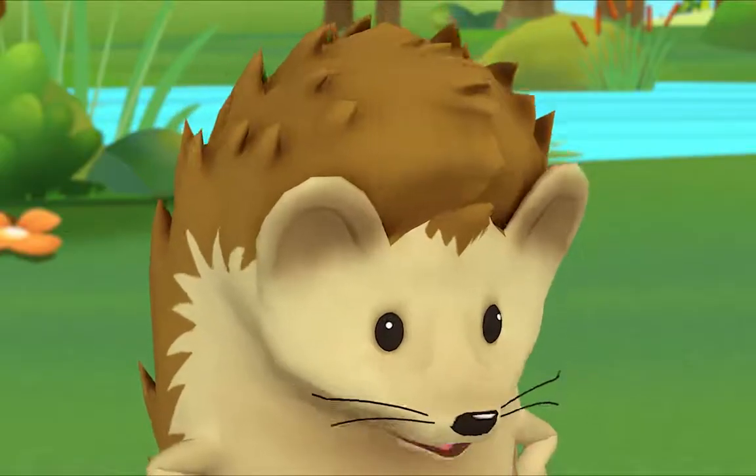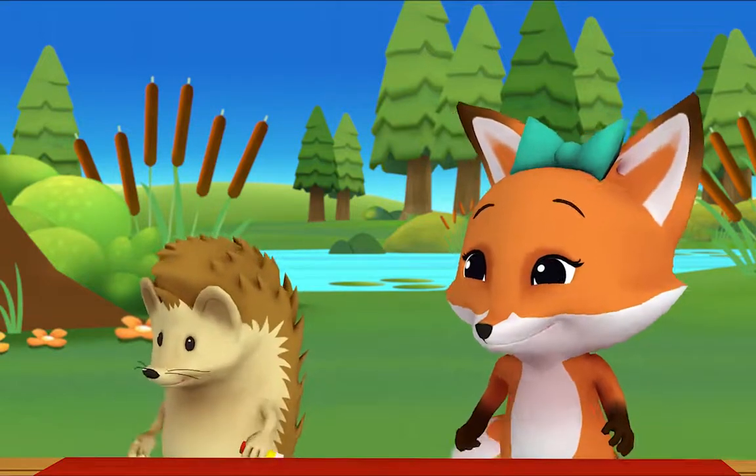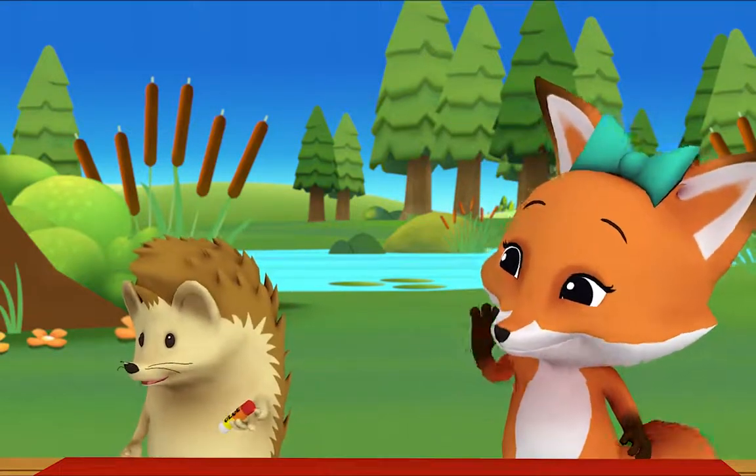Green heart, pink star, green heart. All done. Do you want to make another pattern? No, I want to go and tell Miss Panda. Miss Panda! Miss Panda! I made a pattern!